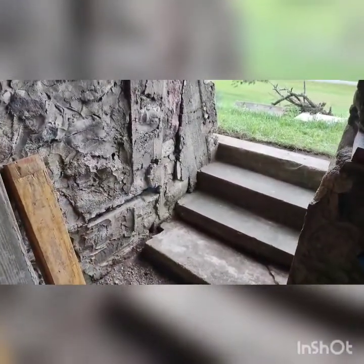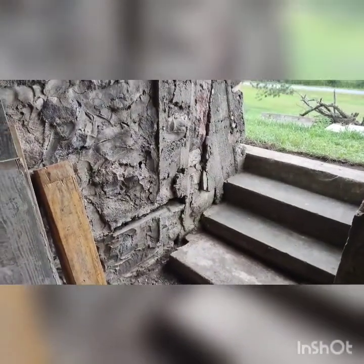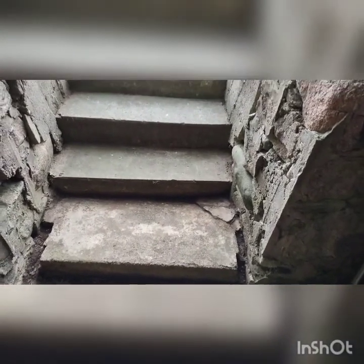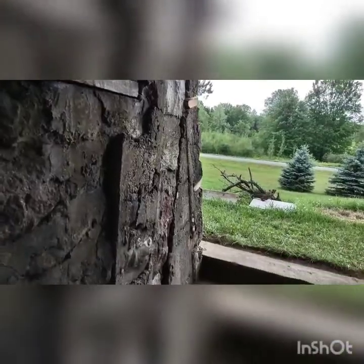And as you can see over here, there's still spots where the original framing was, and I'm trying to find boards that match the exact size to keep it stable and durable. And yeah, there's been some settling, and it'll definitely be an interesting project, but overall I think that the new framing will help keep everything stable and secure.